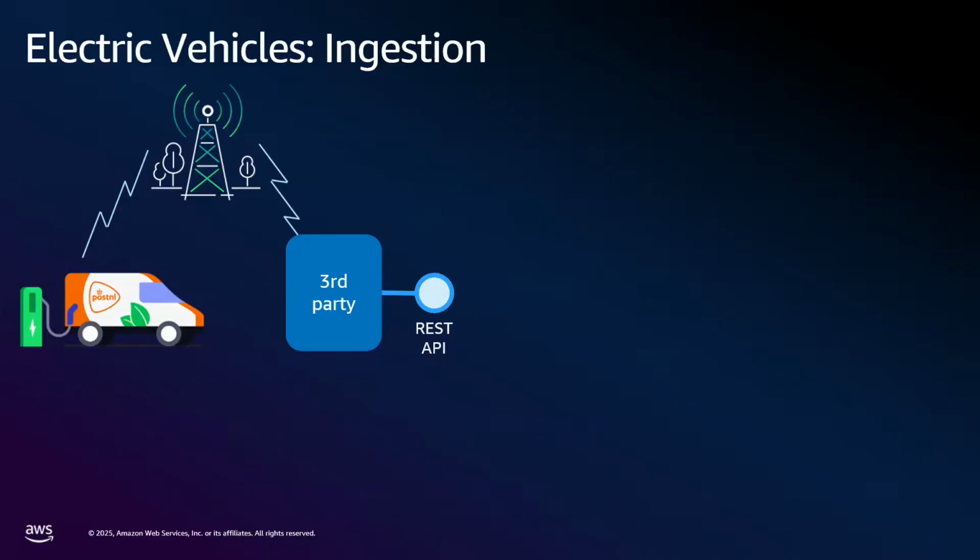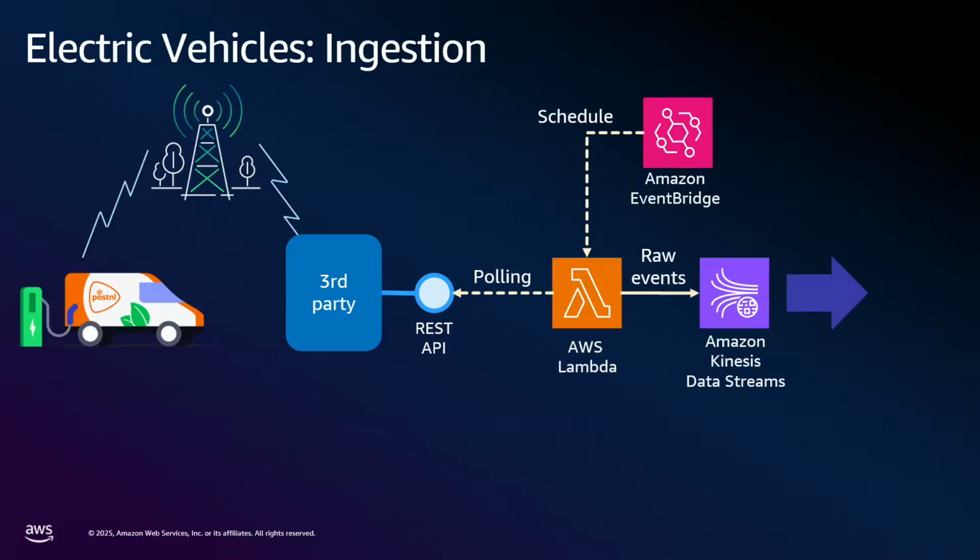Looking at the ingestion, as you can see in here, the ingestion of the data from electric vehicles is completely different from roller cages. PostNL is actually using a third party for getting the data from the vehicles over the mobile network. And the third party is exposing an API with this information, this raw data, and PostNL is constantly polling this API with a simple scheduler based on EventBridge, and the implementation is based on a Lambda that is calling this API, getting the data, and then publishing the data as JSON again, similar to roller cages, into Kinesis data streams.